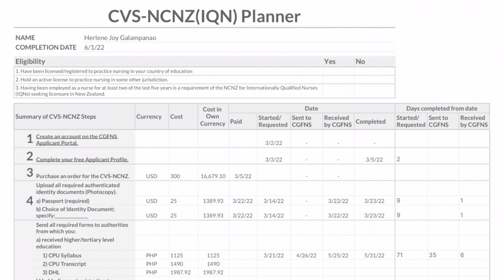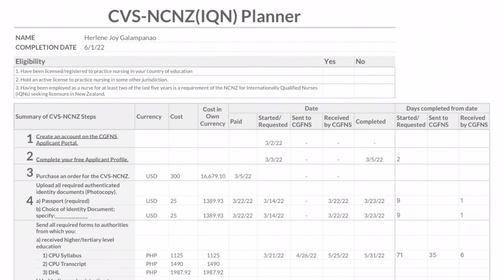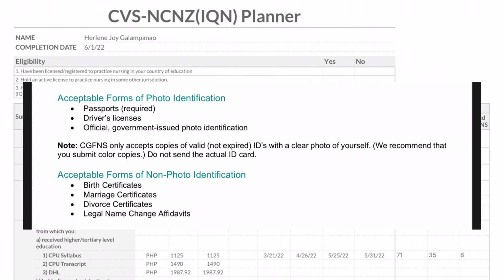The next step is to upload all required authenticated identity documents. For this, you can submit a notarized copy of your passport and any other form of identification, and both documents must show your full current legal name with no abbreviations. And these are the accepted forms of identification.